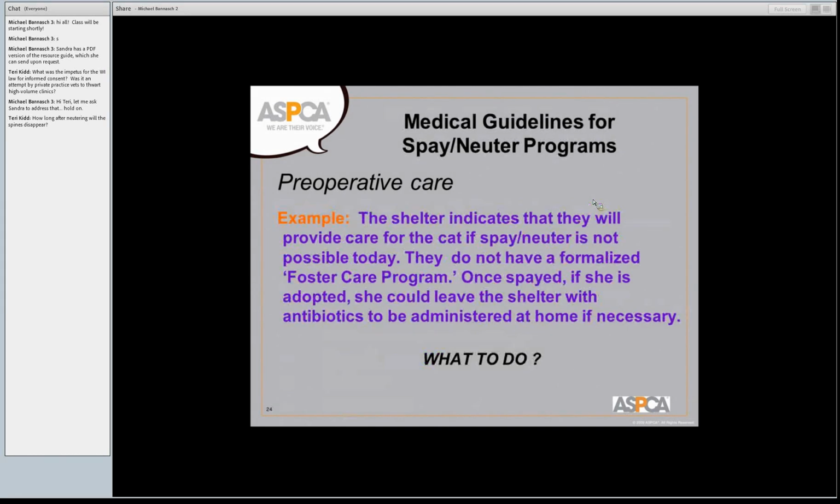So our choices here, actually the shelter does indicate that they will be able to provide care for the cat if you choose not to spay her today. They don't have a formalized foster care program, so she will have to stay in the shelter. However, if she was spayed today, she could be adopted and go home with antibiotics that you prescribed. So what to do? Obviously our choices here are to have the kitty be cared for by the shelter until we return and hope that she's better and we can spay her at that time. Or spay the cat today, administer subcutaneous fluids, supportive care throughout the procedure, and put her on antibiotics.